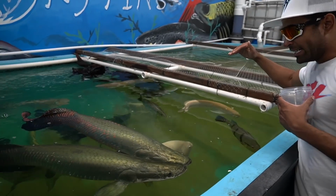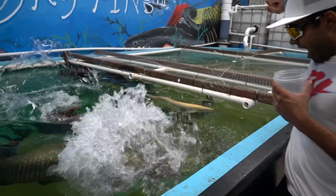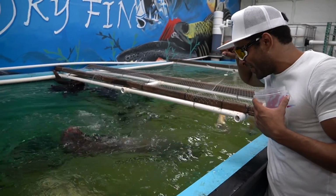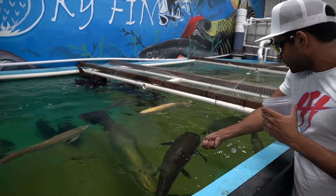Now with our polarized lens, you guys can really see what these fish look like. Little handful of pellets, here you go. Oh! They like pellets too, but these guys are insane. Do you want some toast too?